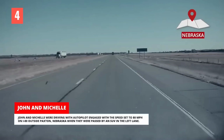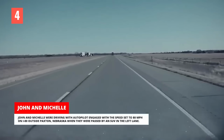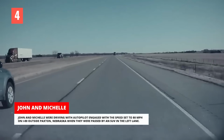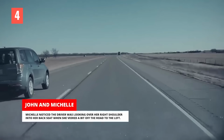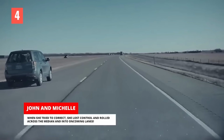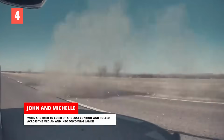John and Michelle were driving with Autopilot engaged with the speed set to 80 miles per hour on I-80 outside Paxton, Nebraska when they were passed by an SUV in the left lane. Michelle noticed the driver was looking over her right shoulder into her back seat when she veered a bit off the road to the left. When she tried to correct, she lost control and rolled across the median and into oncoming lanes.